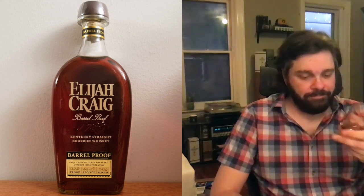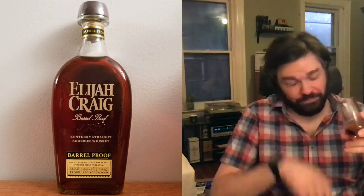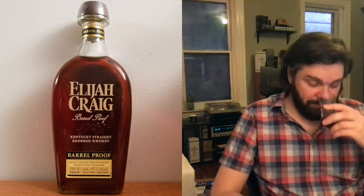Okay. Let's give it some water and see what happens. I'm going to do like a teaspoon and a half probably on this, give or take. So the addition of water, it does tame down that intensity a bit on the nose here. Still a lot of molasses, caramel, like burnt sugar, oakiness. And maybe that licorice note again a little bit. Yep. Okay. Let's give it another taste.